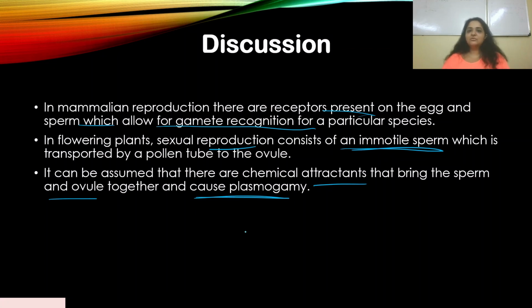Plasmogamy is actually the fusion of the protoplasm. It's not really the protoplast. Protoplast is different, where the cell wall is removed. But here, what happens is plasmogamy. There was a research done, and I found this article where they had done an experiment and they realized that the nuclei of the sperm had shifted, which showed that plasmogamy had happened in the flowering plant.